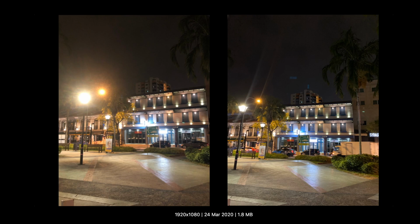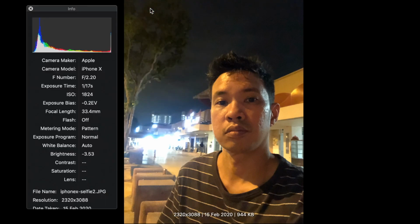So this advantage also applies to the other cameras, like the front-facing camera. Let me show you an example. All right, so this is the front-facing camera taken at night. Again, a very dark scene. This is now with the iPhone X. And just to show you, it's a very dark scene.